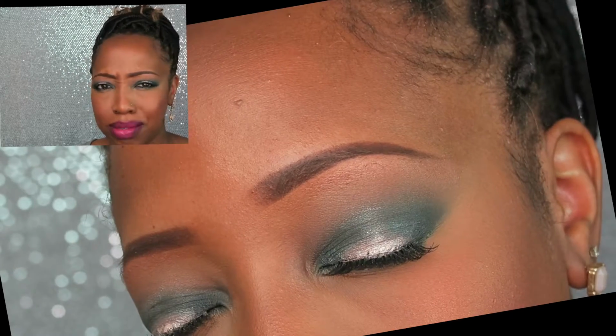So for this particular tutorial, I know it defies all the rules of beauty. It is bold eyes and bold lips, but who obeys the rules, right? That's the whole point of making rules, so we can break them.